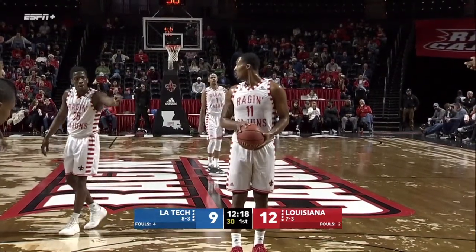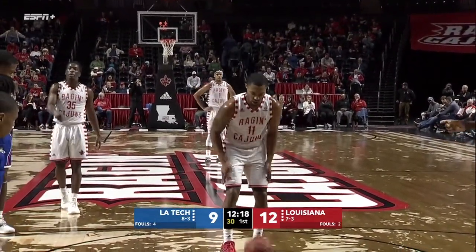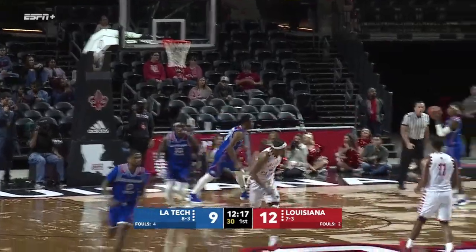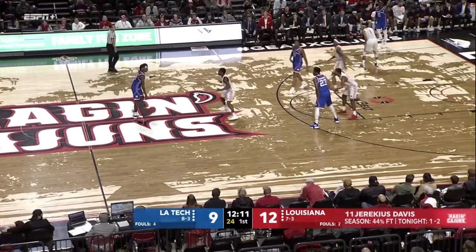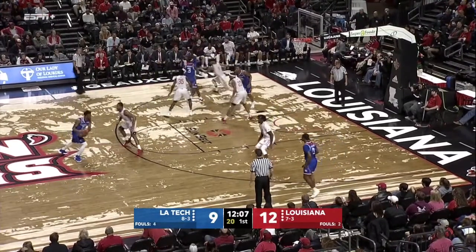Anthony DeRucci checks back in also for the Bulldogs, but Gant back in the game is a good sign for Louisiana. He went down hard under the basket. Second free throw, that bounces in and out, no good, and Muhammad clears the rebound. Louisiana by 3 as we're nearing the halfway point of the first half.